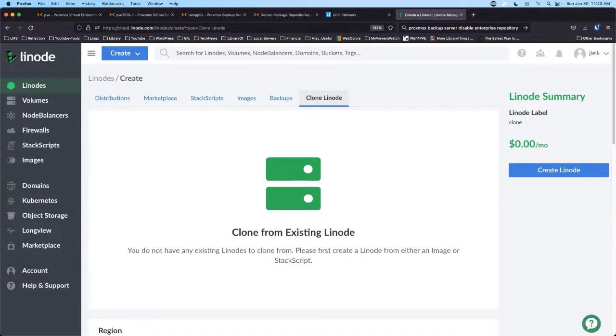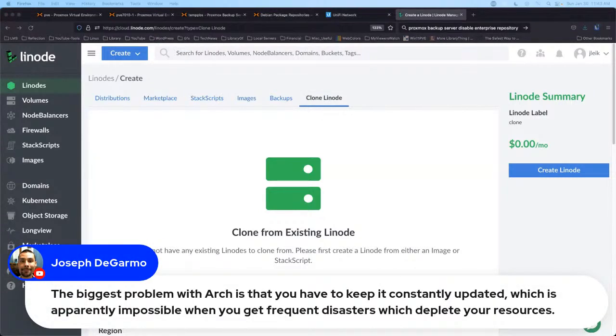Let's see. What do we have in the chat? The biggest problem with Arch is that you have to keep it constantly updated, which is apparently impossible when you get frequent disasters, which deplete your resources. Yes.